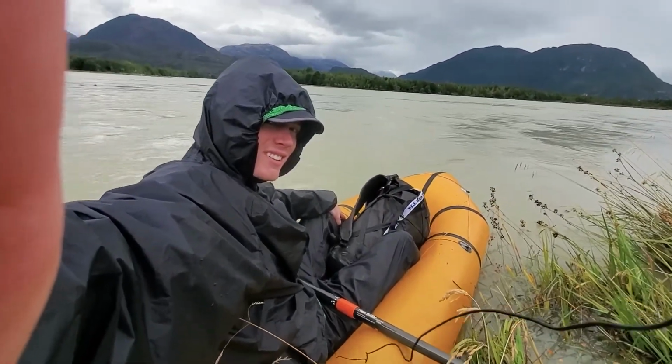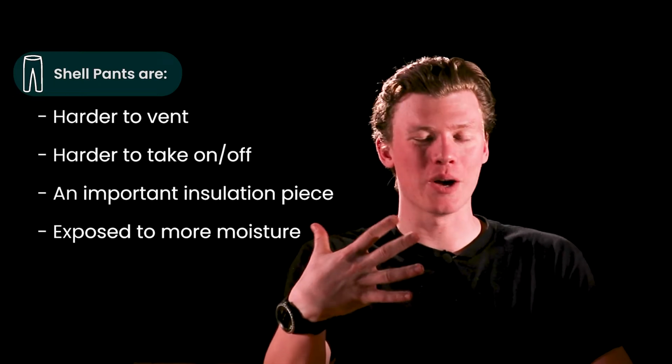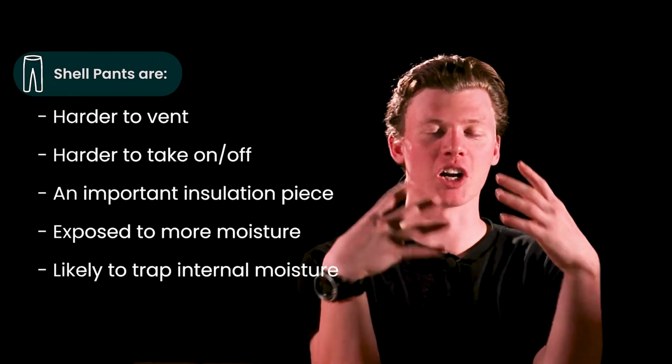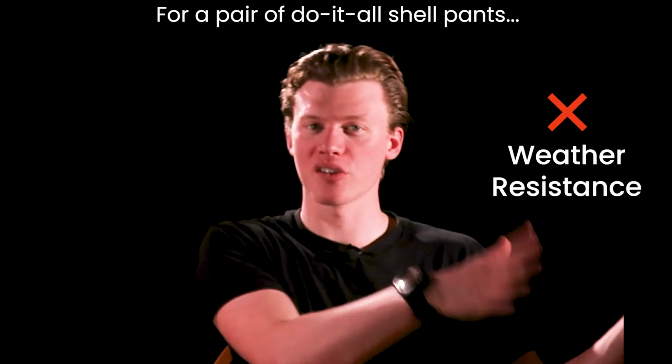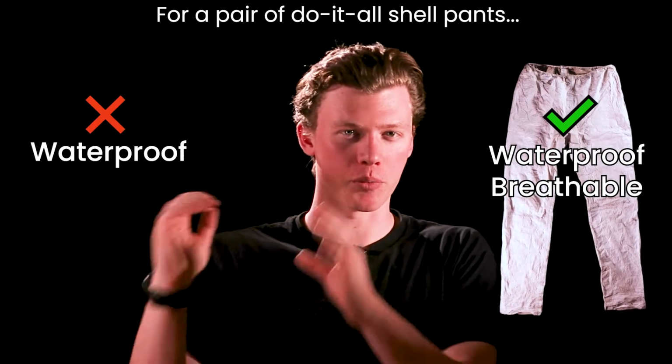Your shell pants may be exposed to more external moisture from wet vegetation, and you have to take into account that if you're going to be wading through water, your legs and next to skin pants are going to be wet underneath your shell pants. For these reasons, I prefer to sacrifice weather resistance for breathability and use waterproof breathable shell pants instead of waterproof ones. I personally really like the feel of slim shell pants, but I'm a bit of a nut for that.